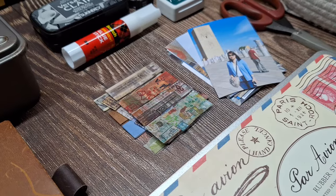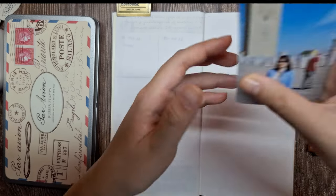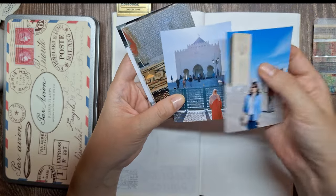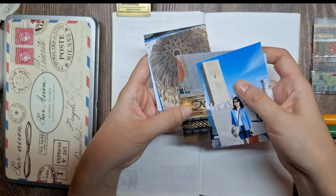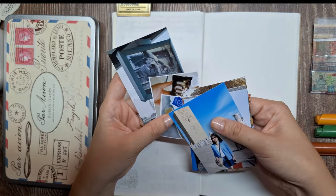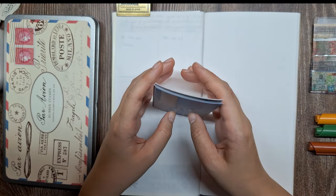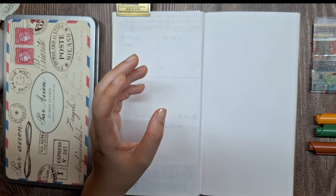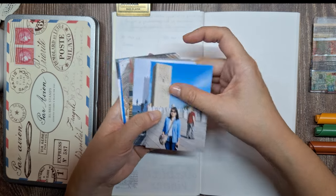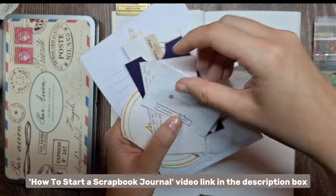Before I decorate my scrapbook journal page, I usually think about what story I want to tell. This guides me in terms of the decoration theme, choice of colors, and overall aesthetics. For example, a Japan travel journal might have a whimsical theme with pastel colors and kawaii motifs, while I want this Morocco adventure to have a vintage vibe. Please refer to my video, How to Start a Scrapbook Travel Journal, for more ideas and tips.